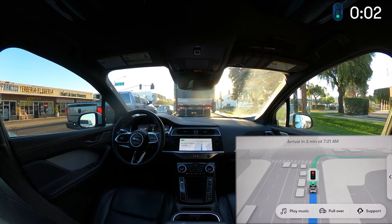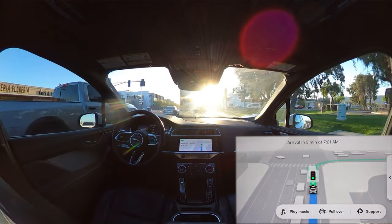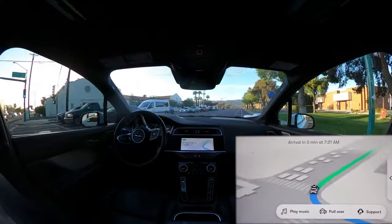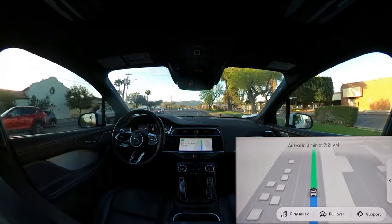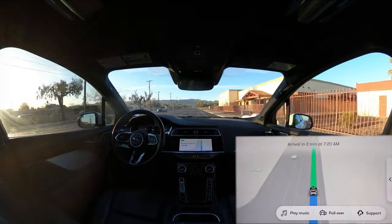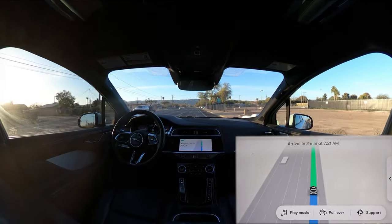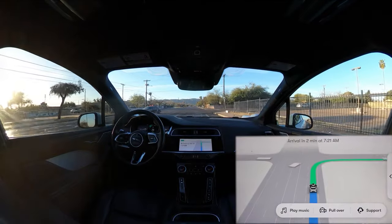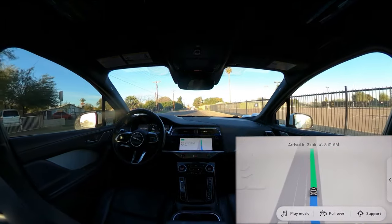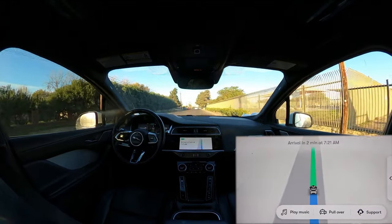Last video, we had an unintentional dead-end three-point turn. This time, I'm making it intentional. This was the plan from the beginning. It is pretty nice how much get-up-and-go this EV has. Slowing down to 10 for the speed bump.